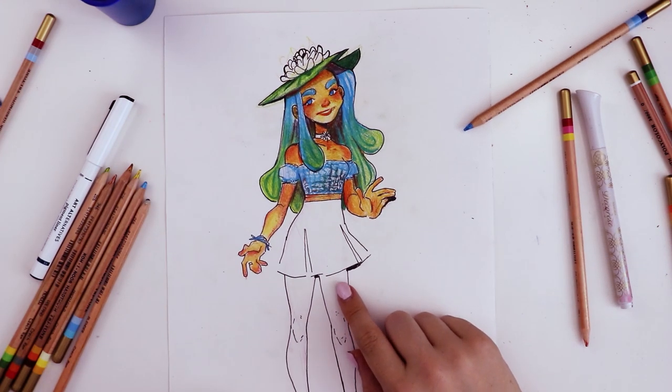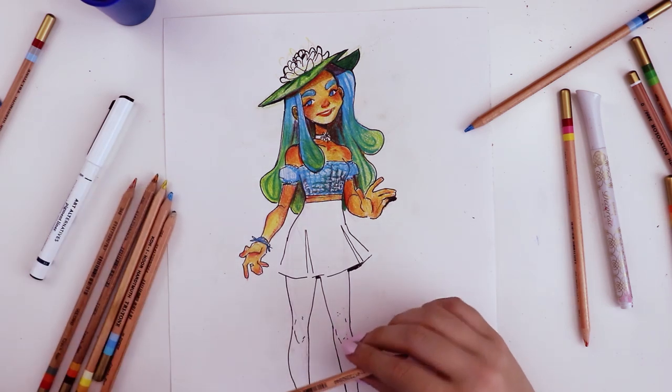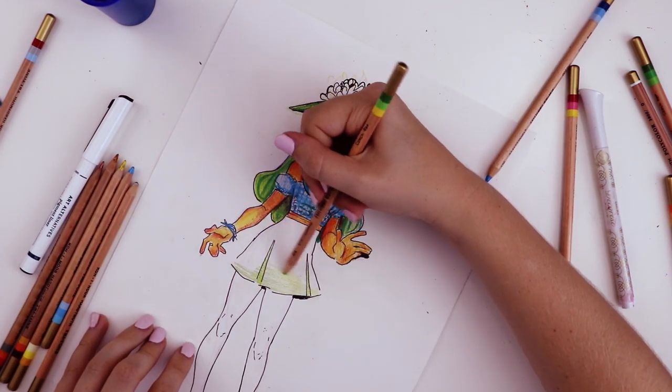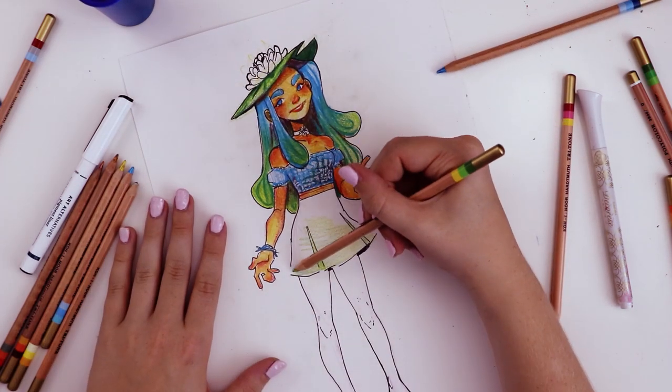Alright, next I wanted the dress to be green and kind of earthy, so let's start with our meadow color and lightly color in the whole thing. Kind of like we did with the hair, but we're not going to put any blue on top of this. Don't let me do it. I don't want it to look too similar to the hair.